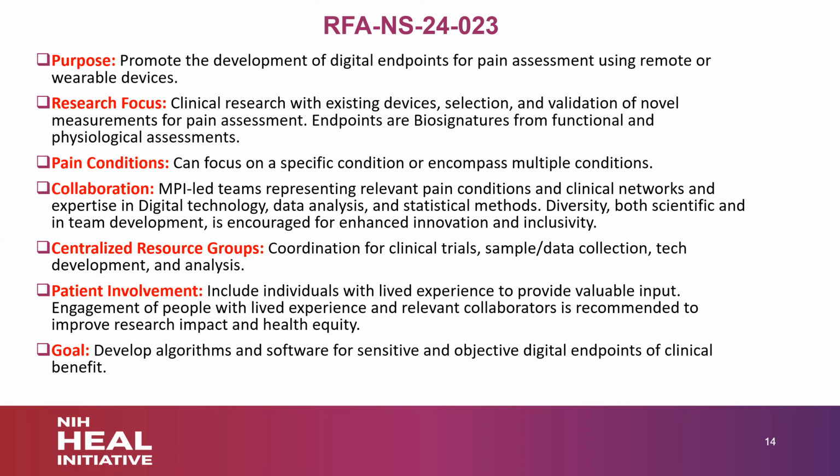This initiative allows for a flexible approach, permitting researchers to focus on specific pain conditions or to include multiple pain conditions in the study. The initiative encourages the formation of teams by multiple principal investigators who represent relevant pain conditions and possess clinical networks and expertise in fields of digital technology, data analysis, and statistical methods.